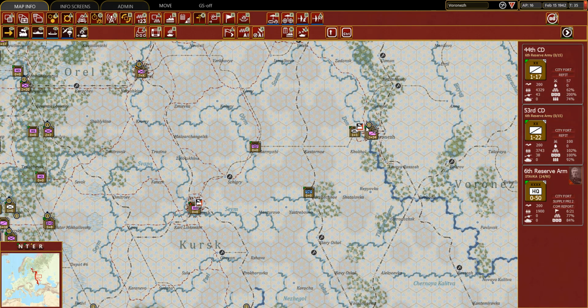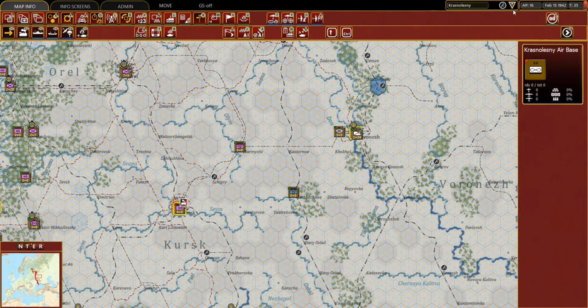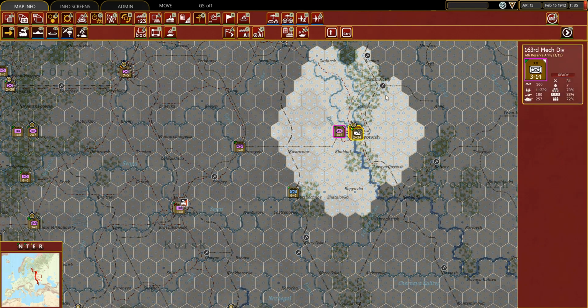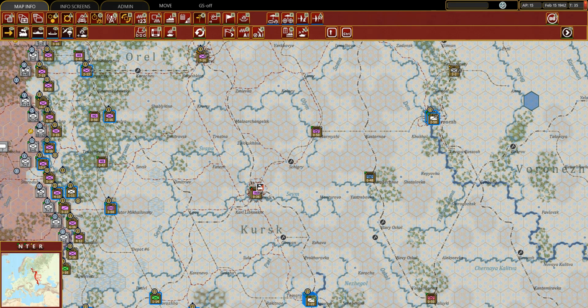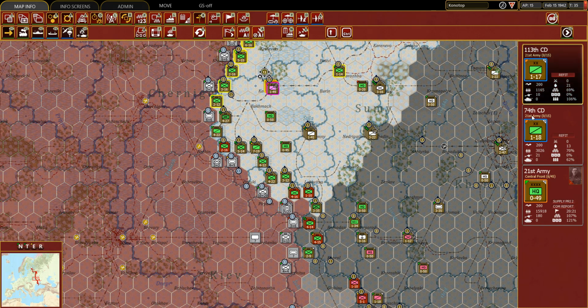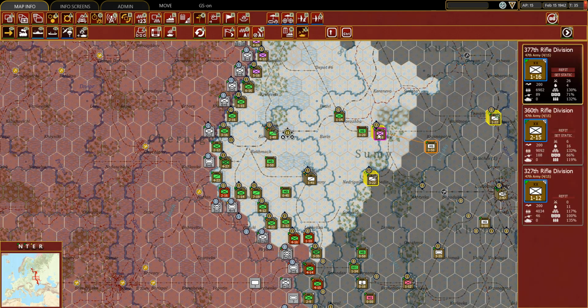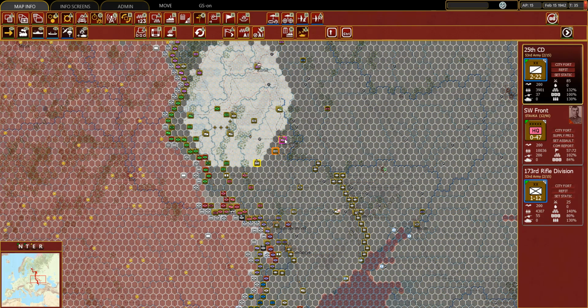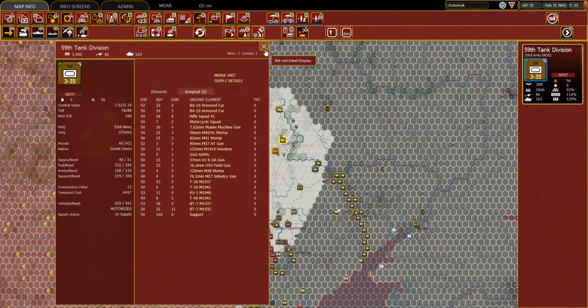That's just stuff going around. They're just getting combat prep points in the city. That's what reserve armies are for, after all. Right. This area does not look good, but I have no reinforcements somewhere else. Except the tank division.